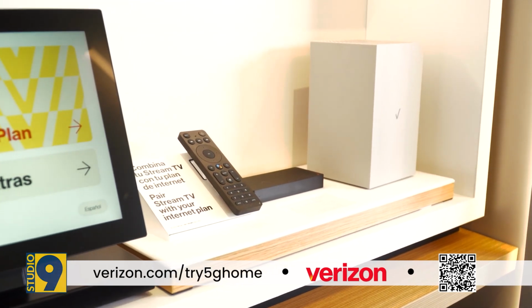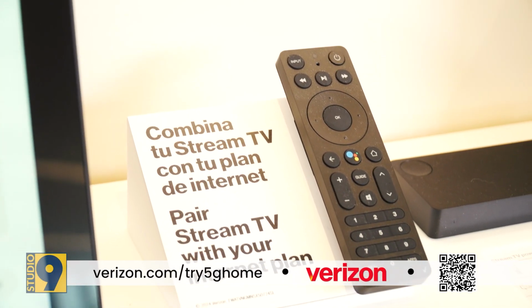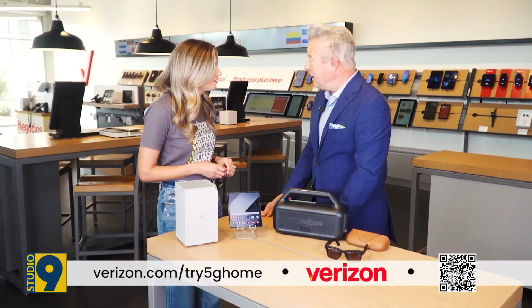You know what you're paying every month, and then you can add on other streaming services, Netflix, Max, all the streaming services that you probably have. Plus, right now, customers will get $250 in Verizon gift cards if they qualify. You can use that to pay your future bills.